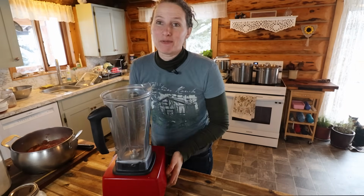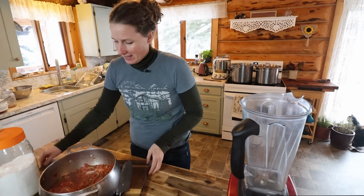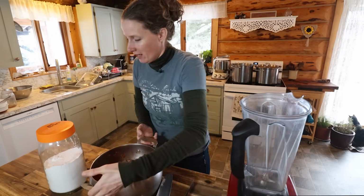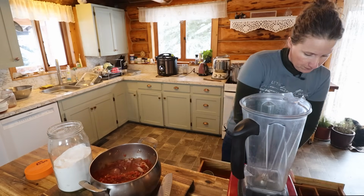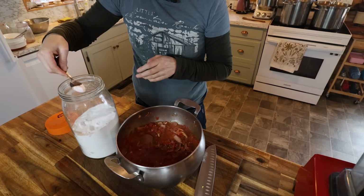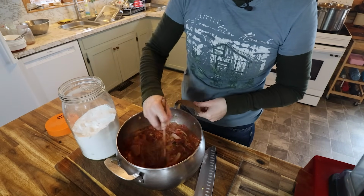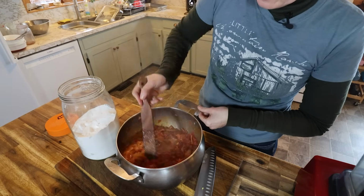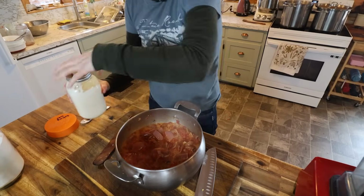All right, friends, now comes the fun part with our soup. So I have this absolutely divine smelling tomato soup here. So what we're gonna do is add in around a 1/4 teaspoon or so of baking soda. And what this does, besides kind of being fun, is it makes it so that you can see how it's fizzling in there, so that our milk does not curdle when we add it. And now I have some cream here.